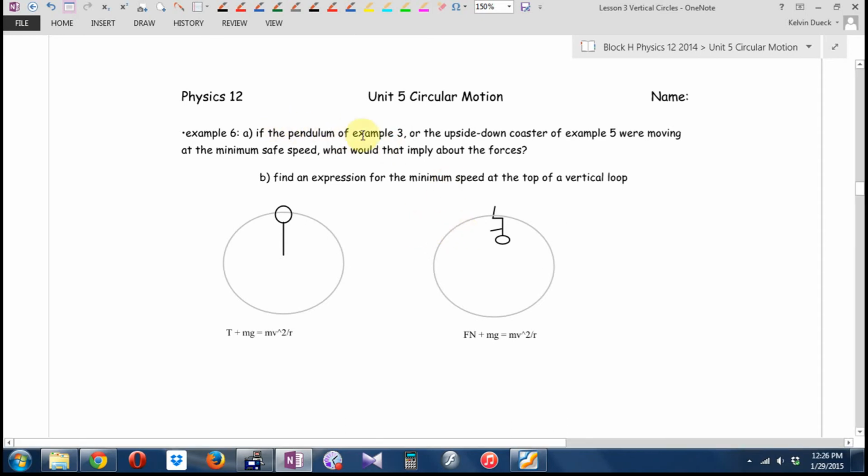It says this: if the pendulum in example 3 or the upside down coaster of example 5 were moving at the minimum safe speed, what would that imply about the forces? Well, the minimum safe speed would be, and I'll show you what I mean. So it says, find an expression for the minimum speed at the top of a vertical loop, either for a rope or for a rigid frame roller coaster. Let's do the rope first.